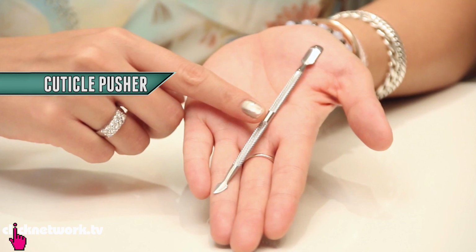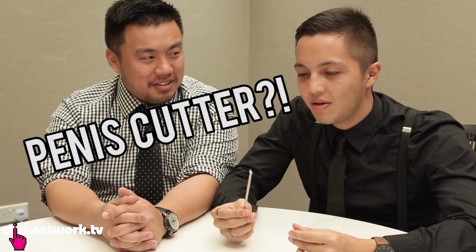Okay, so next one is this. I have no idea what this is, but because men are logical creatures, we will try to make the most logical guess based on the functionality of it. Exactly, but the logical explanation in my head is disgusting. Hence, I don't dare to say it yet. You want to try first? What is this, a penis cutter, is it? I think women have more holes than we do, so I'm guessing that it's a cleaning agent.